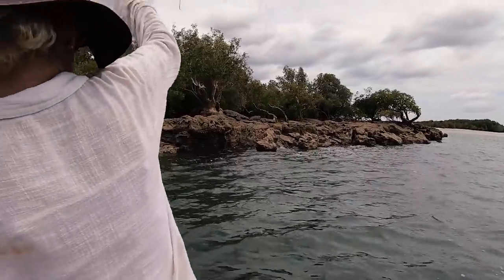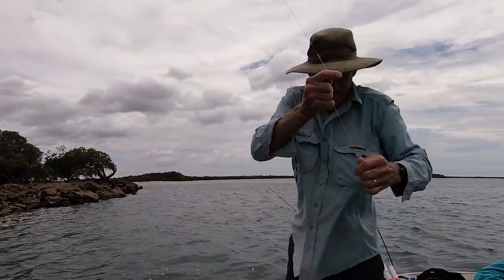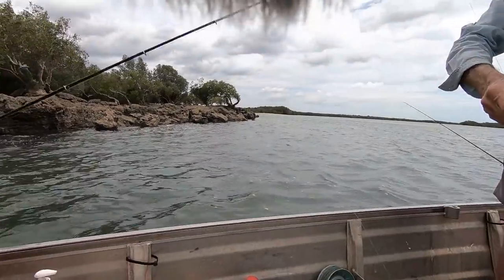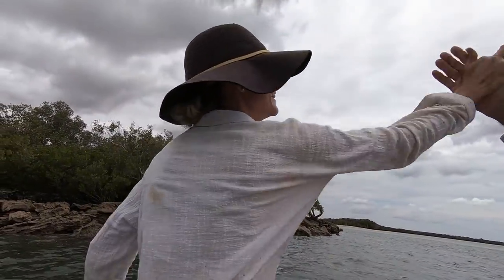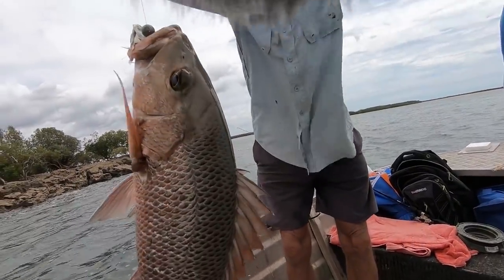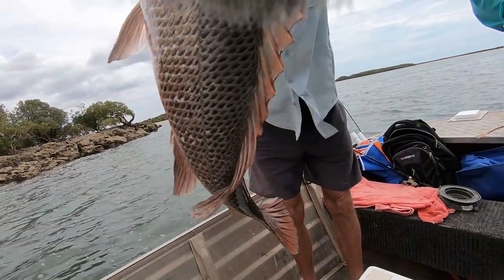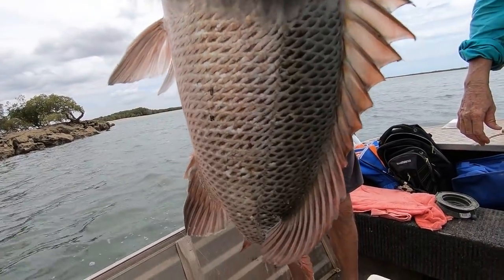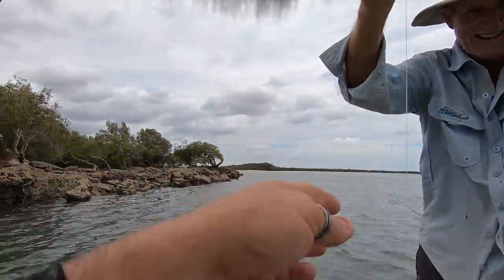Yep, shoot. Oh, yeah. Yep, the Jack. That's not a Jack. That is a Jack Jack. That is a right track. That is a proper horse Jack. That's a beauty, Sarah. That was fun. That should go in a fishing magazine.